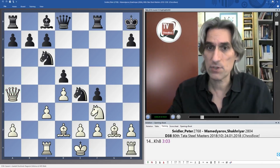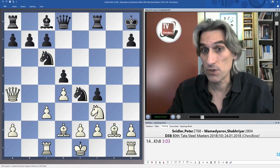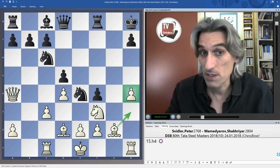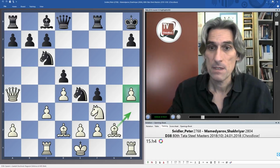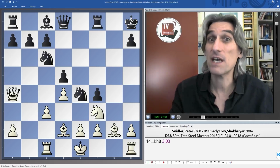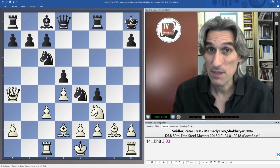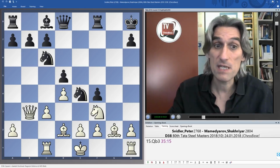Now, this is a difficult position for white. I mean, maybe in order to answer rook g8, maybe one should play h4 with the idea, in some cases, of bishop h3. But this is unpleasant. Svidler thought for 35 minutes here. A very long think, and as is so often the case when players think for such a long time, he actually came up with a dreadful move. He played queen b3.